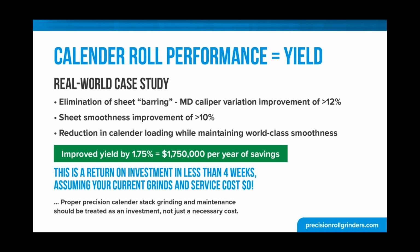They were able to reduce the calendar loading while maintaining those world-class quality parameters around sheet finish, smoothness, caliper, low variation. It improved the yield in this case by 1.75%. So almost a $2 million a year savings. And we'd ask you to look at it this way. Assume that some other roll grinding cost is free. If you get precision roll grinding, the kind of roll grinding the OEM specified for a reason, the ROI is less than a month, even if you assume that somebody else could do it for free, or you have in-house facilities. Again, proper precision calendar stack grinding and maintenance should be treated as an investment, not just a necessary cost.